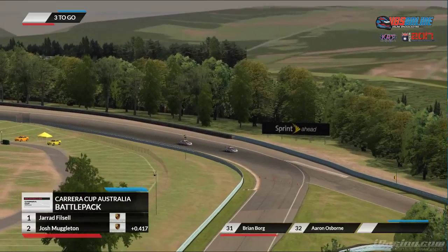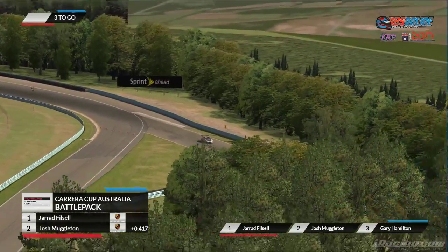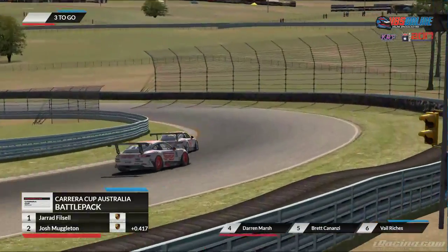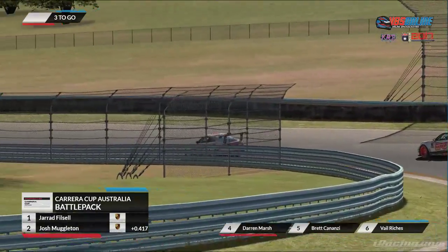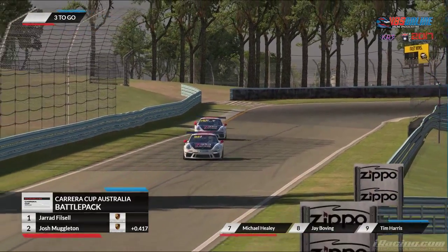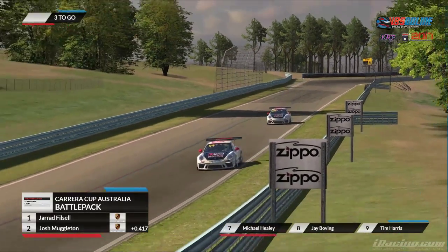I'd like to also see the incident count, because watching these guys through the bus stop, they're probably getting a 1x every time. I'm sure both of them are trying to keep it under 15 though, because they are obviously thinking about changing points. Muggleton was quite wide. He was out on the marbles, then tried to get on the power.